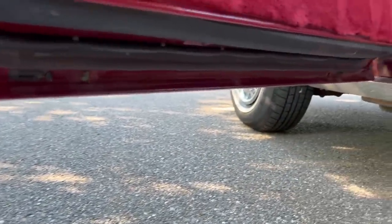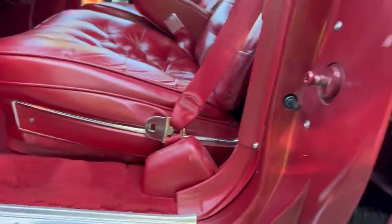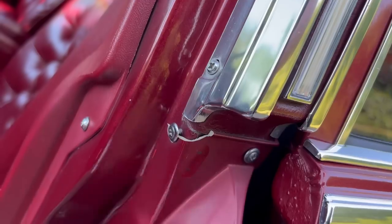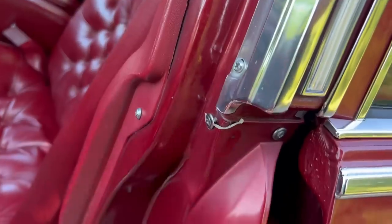Anyways, checking out the door jams here. Real clean, nice and clean throughout the jams on this car. A little bit of a chip, looks like, missing right there on the top of this door hinge cover. Not uncommon to see. This is a plastic panel here.